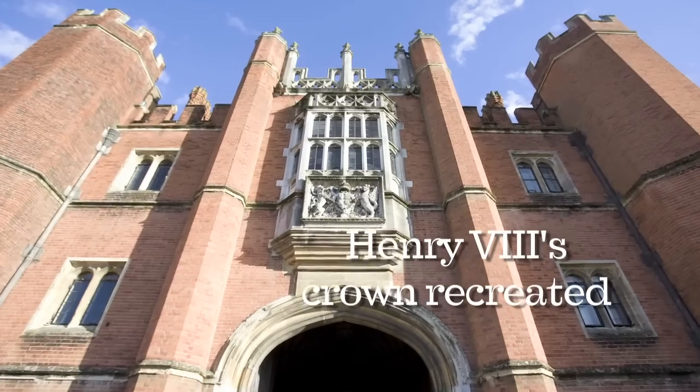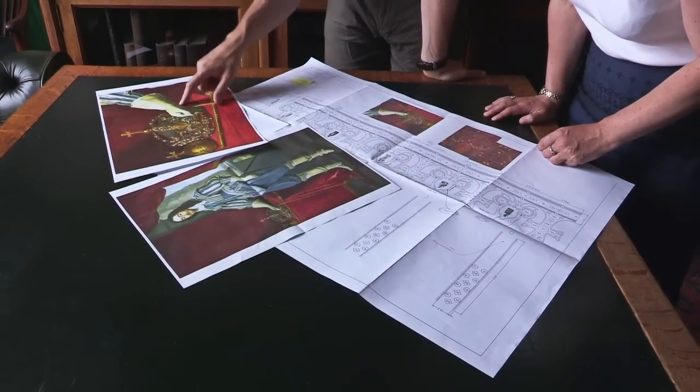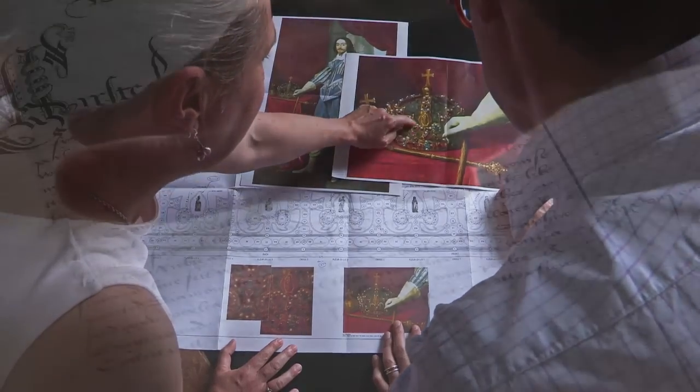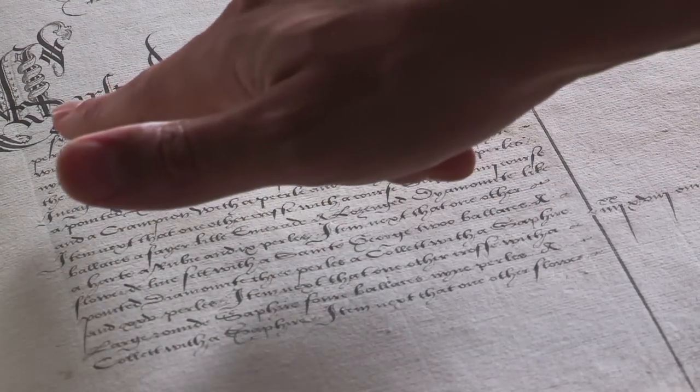First, the king's crown of gold. The border, garnished with 6 palaces, 5 sapphires, 5 pointed diamonds, 20 rubies, 19 pearls.